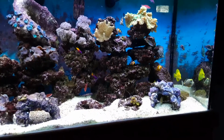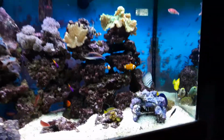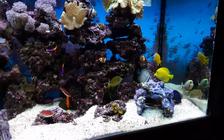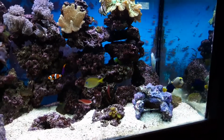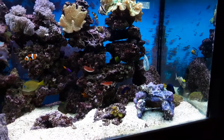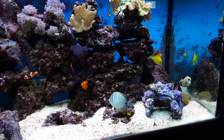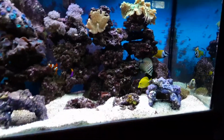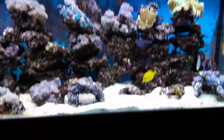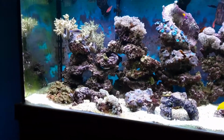You try to put these tangs in a 20-gallon tank, and before you know it, the fins will be ripped to shreds, and you'll have a mess in there. People battling all the time. Like the little tank where the powder blue is right now. If you have these guys in there, you can forget it. But see, in a tank this size, they have room to establish their own territory.